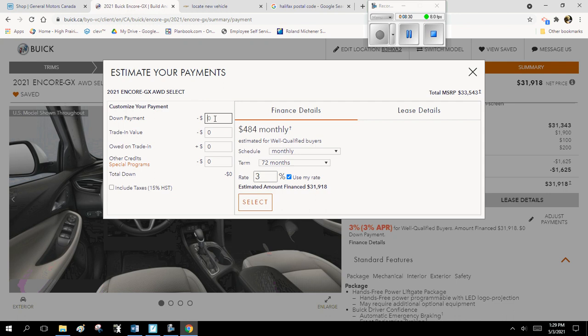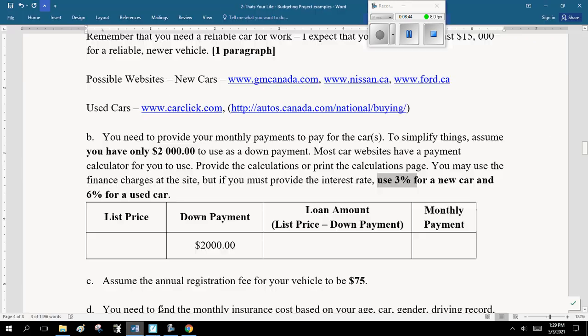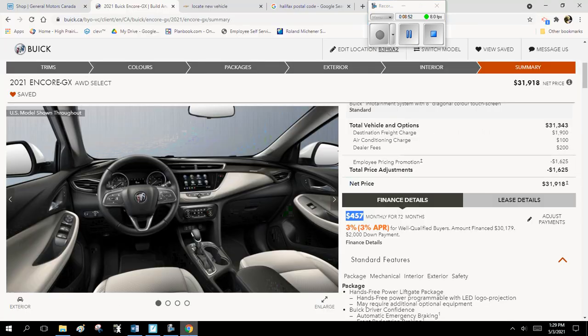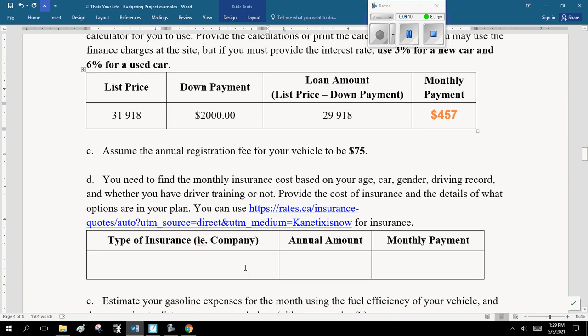Oh, sorry. Down payment, $2,000. I'm getting old. So my apologies, ladies and gentlemen, I'm getting old. That's the reason I married my accountant. So $457 a month. So we do all that. $457. Now the list price. Oh, I forgot to fill this in. $31,918. So the loan amount would be, that's $2,000 down, so $29,918, $457 a month. There we go.